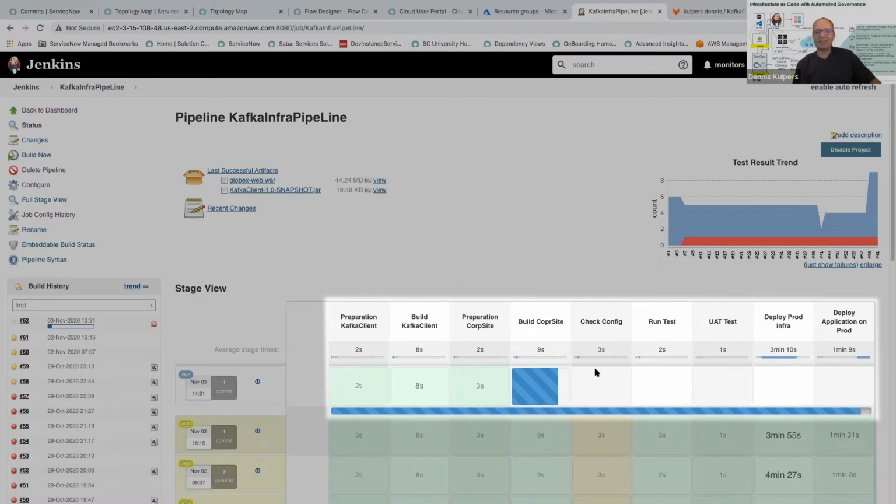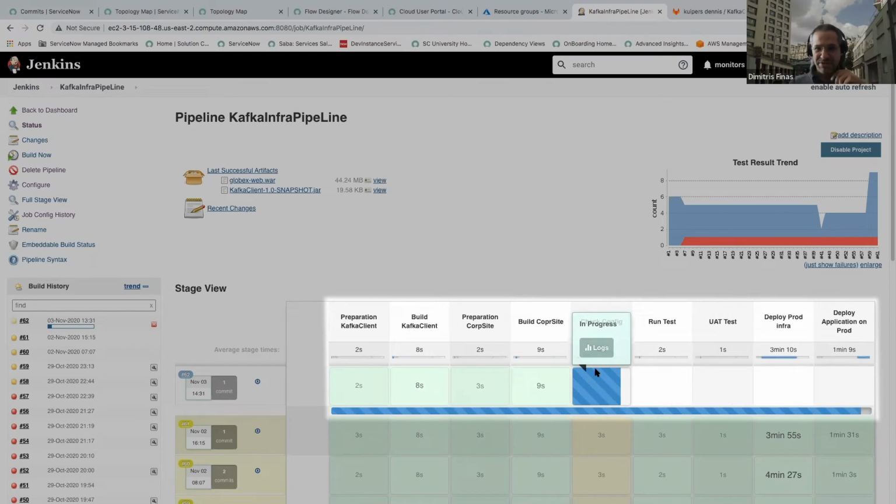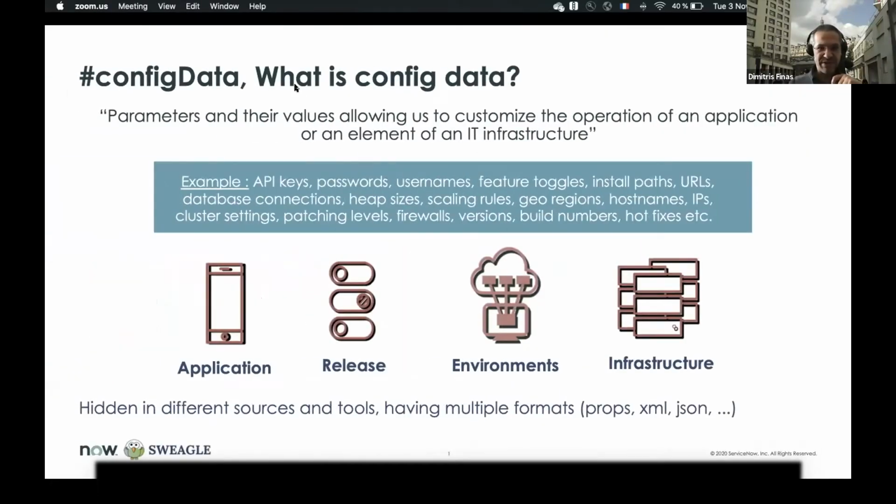So, Dimitris. Yes, Dennis, thank you very much. So I will share some slides so that we can define what Swiggle is and what the value of Swiggle is inside this pipeline.